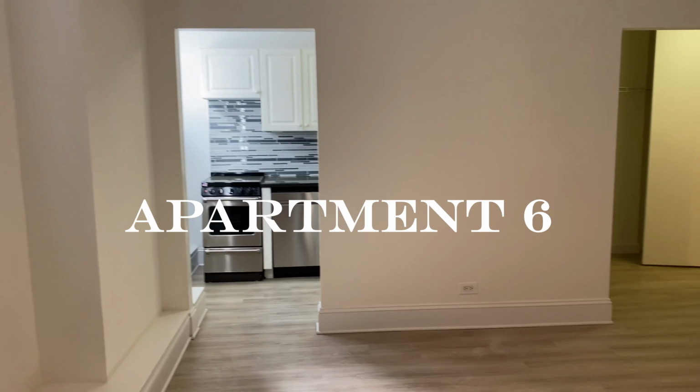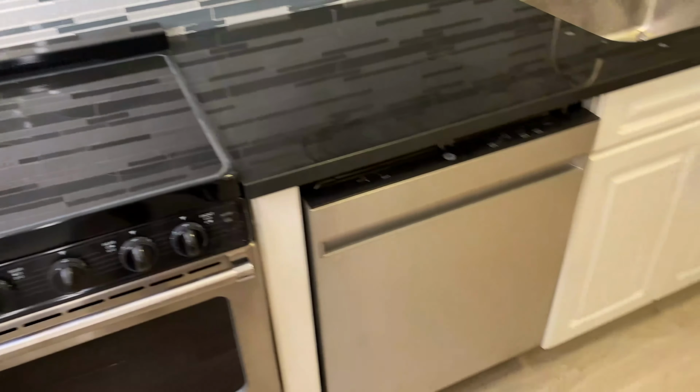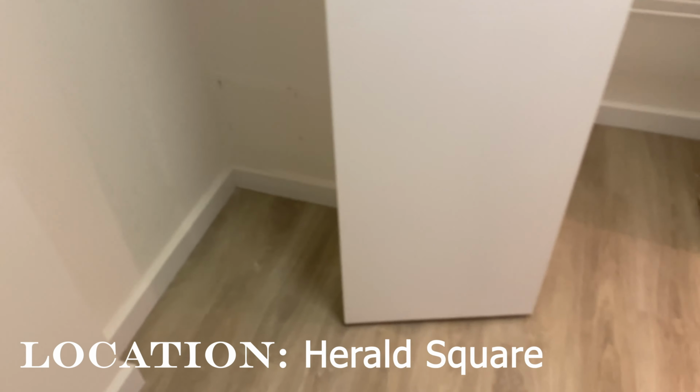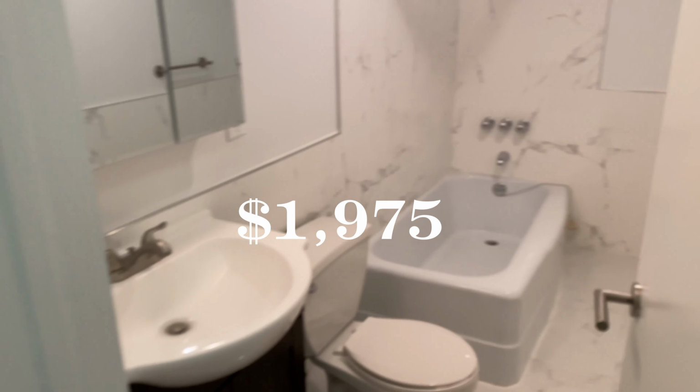Okay, so this apartment was so sad. It faced the walls and the living space was ridiculously small. It had renovated finishes and great common areas such as a roof deck, a co-working space, a gym, a laundry room, elevator, and a doorman. It was located in Herald Square and the rent was $1,975.